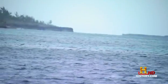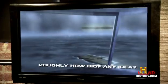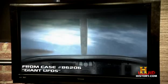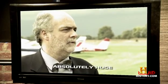We've heard this sort of thing before. We talked with Ray Bowyer, who saw 2 giant objects over the English Channel. "Over at 4,000 feet, I could see the object." "Roughly how big? Do you have any idea?" "I'd say at least a mile across." We talked with Charles Duboc, the French pilot who saw a huge disc over Paris. "The dimension was huge, absolutely huge."